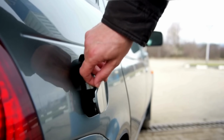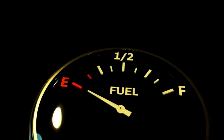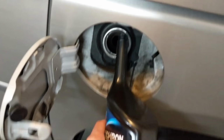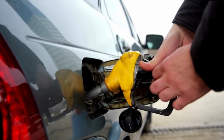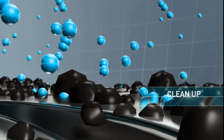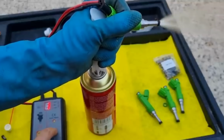Once you have it, check your fuel level. Most cleaners work best when your tank is near empty or around a quarter full, so they can mix thoroughly. Simply pour the recommended amount of cleaner directly into your gas tank before filling it up with fresh fuel. As you drive, the cleaner will break down and flush out the carbon deposits inside the injectors, helping to restore proper spray patterns and fuel flow.